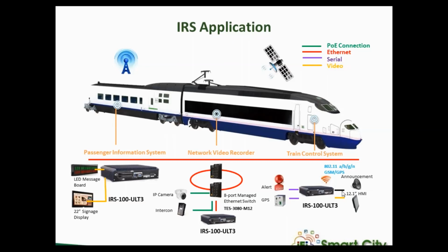And the IRS can install 3G or GPS module, which can be used as train control system for data collection. It can deliver real-time information from the surveillance system to the control center while sending message to the passenger information system. Through our IRS, passenger information system can instantly display information on the screen. Therefore, our railway solution can easily fit your future demand.